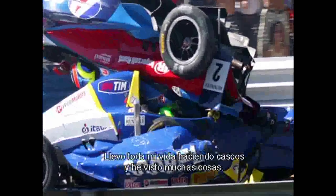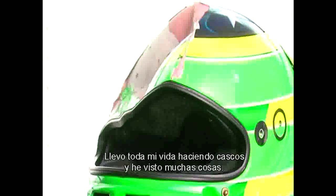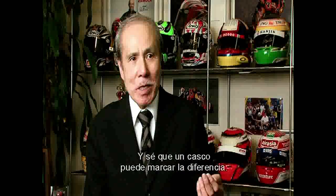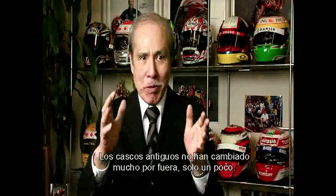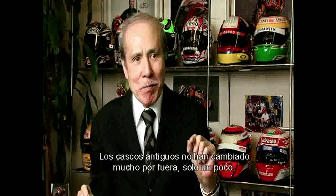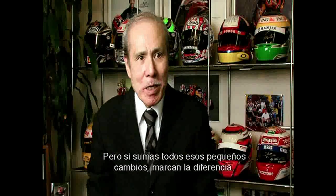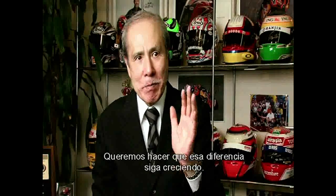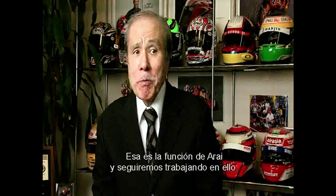I live all my life making helmets, seeing helmets, and I've seen a lot of things, and I know what a big difference a helmet can make. Old helmet, look, not much difference, just a little difference. But when the little differences are accumulated all together, they can make a difference. We want to keep making that difference bigger and bigger. That's the role of Arai, and we keep working at that.